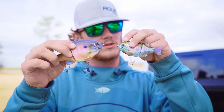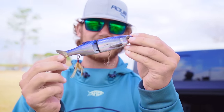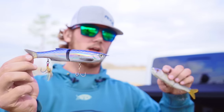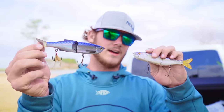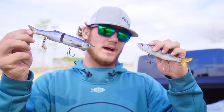So we're gonna see if these work pretty good. And then this other one, this is actually a Savage Gear 3D Glide. And this thing is just a normal glide bait, kind of similar to this S Waver. I like the S Waver a little bit better. It has a little bit better action, but this right here is a different color. Got a little bit of chrome to it. And honestly, the way Noah's talking, I think either one's gonna get bit today. We just gotta see what happens.